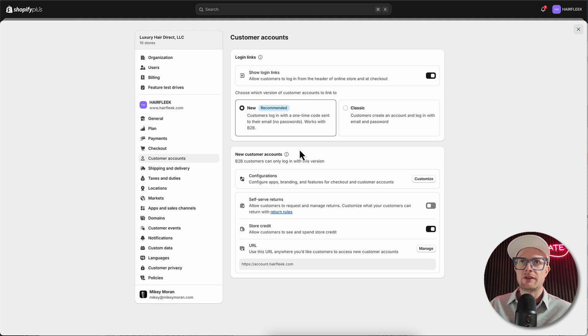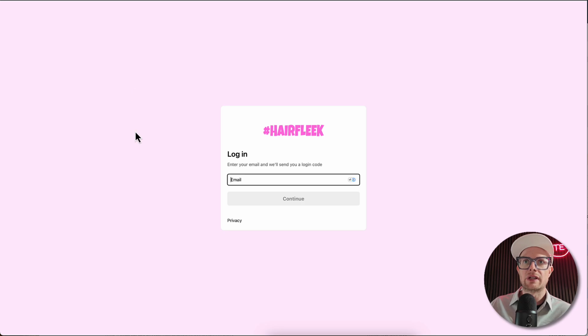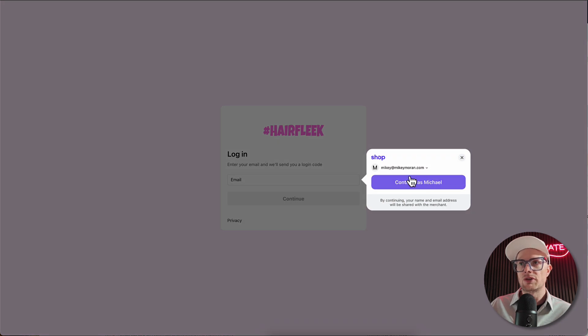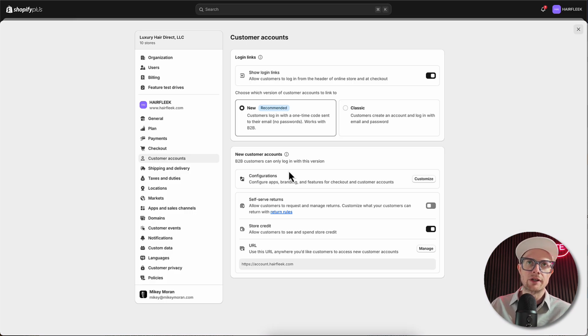So Shopify has this newer feature that allows customers to log in with a one-time code, and you can create your own URL for the login process. So let me show you this. And this is what it looks like now. You can log in with Shop. And it looks pretty good. It's like a branded HairFleek page. This is looking good.